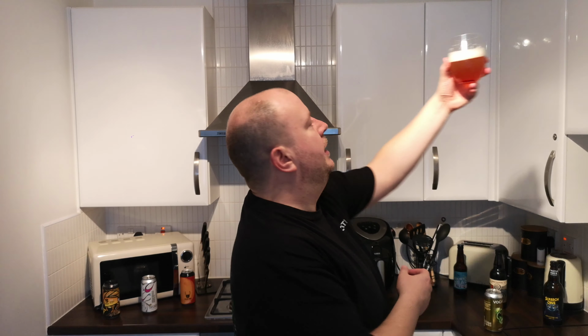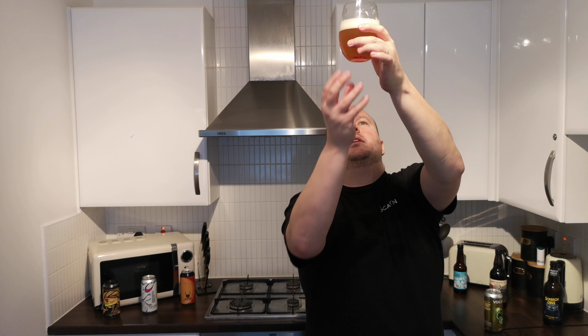You can tell from the can they use a darker malt for this, probably to amp the ABV up a bit. If I just put it up there. Yeah, it's definitely like a dark orangey sort of bordering on an amber colour. I'm just trying to see if there's any lighter in normal light, but it's not. Even if I hold it up to the spotlights up here, it's quite dark.